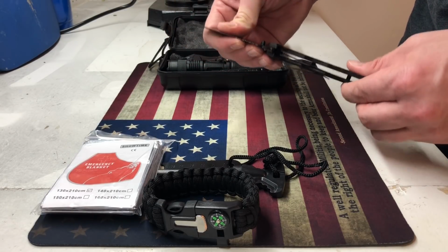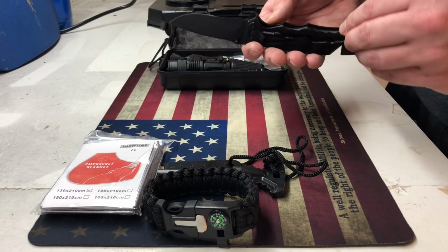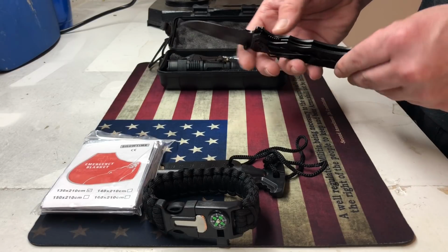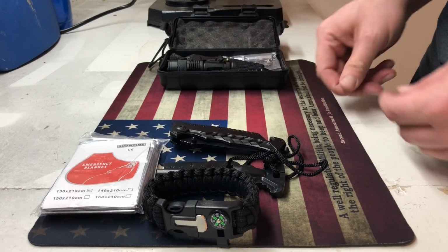It's sturdy. It seems durable. I'll have to take it out and put it through its paces. But all things considered, this could get you through whatever you need to get through. You don't need it to last you a year. You need it to last you a weekend, right? In a situation like this.